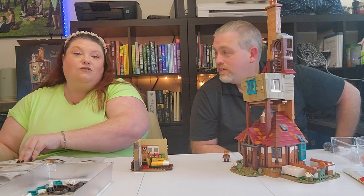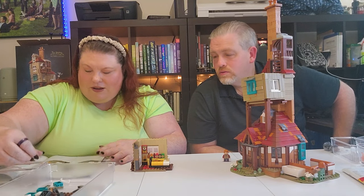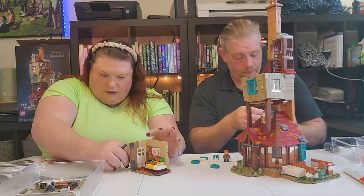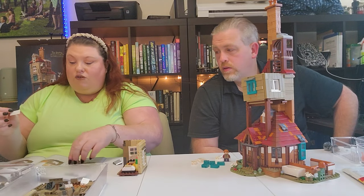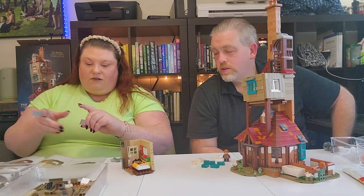I didn't think you were allowed to. You weren't. Oh, I can tell there are more windows. Yeah, you just hand me all those window pieces. Thought we were out of stickers. We weren't out of stickers! Now we're out of stickers.